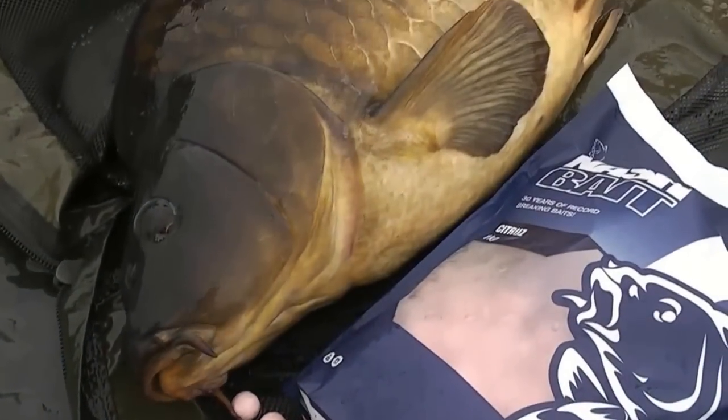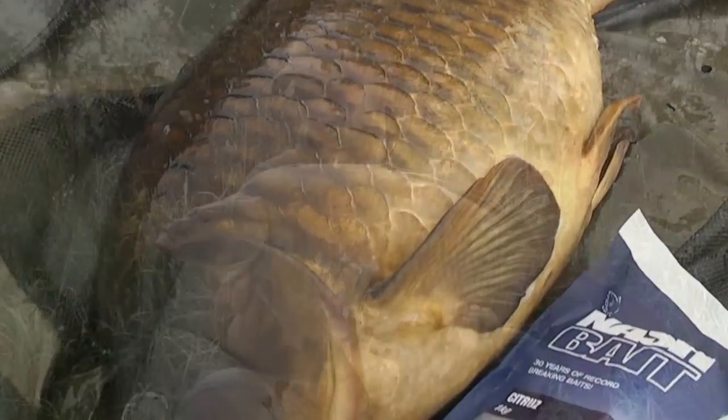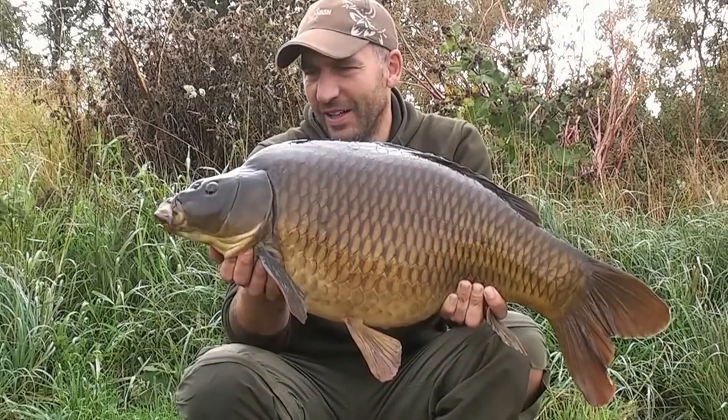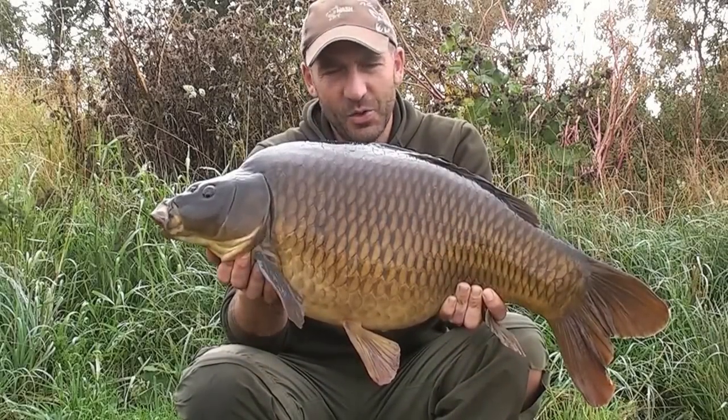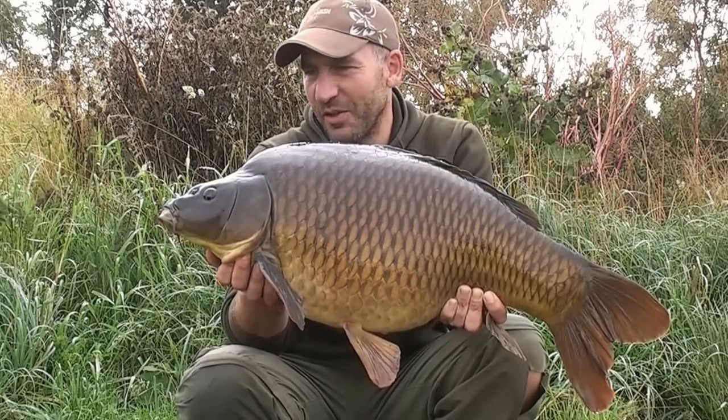First fish then on the citrus, a lovely 23.5 pound common. And there you go, the end result. A lovely 23.5 pound Yorkshire common. Not bad for an overnighter. Absolutely fantastic.